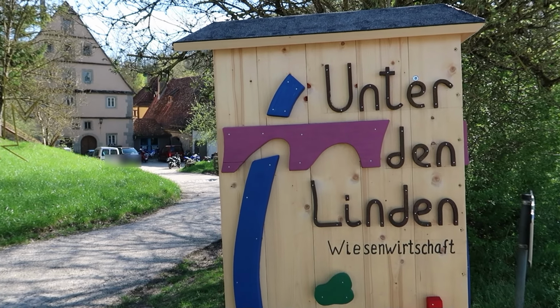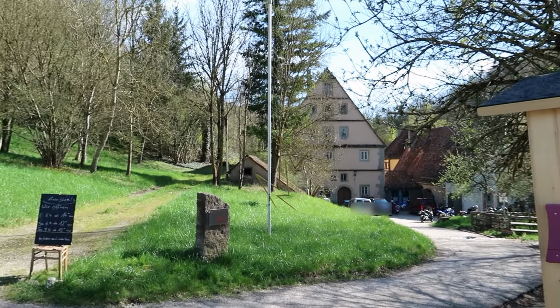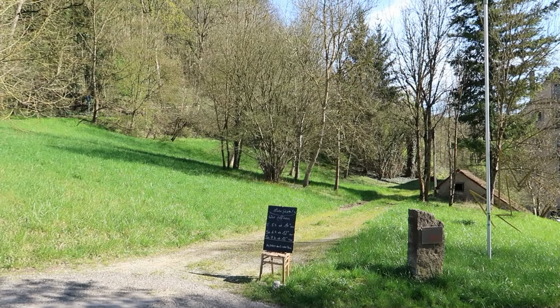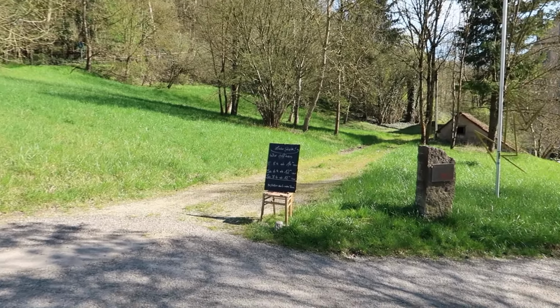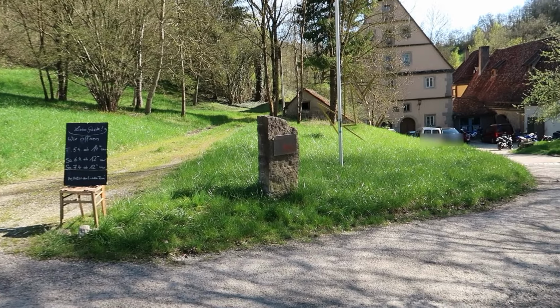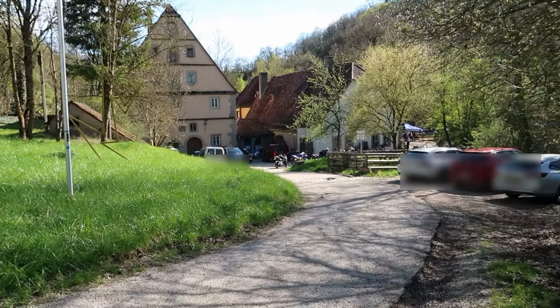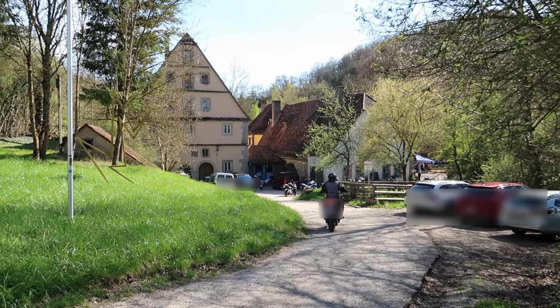All right, so we decided to come down here to Unter den Linden. We walked down here, and let me tell you, it's a steep walk. So if you walk down here, be careful. But there's also a parking lot right over there. So let's go check it out. They should have a beer garden here. And it has good reviews from what I've seen, so I'm excited to try it.